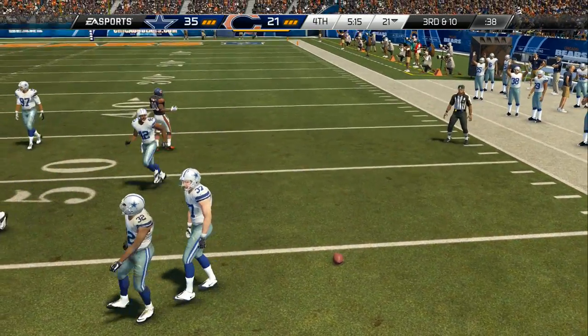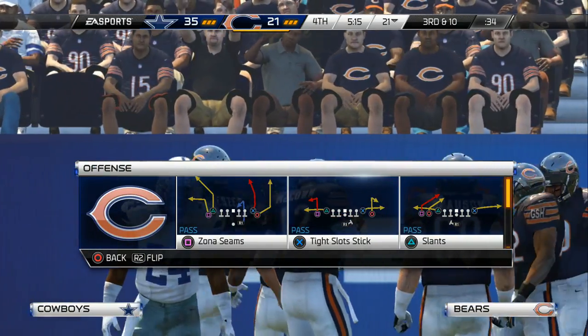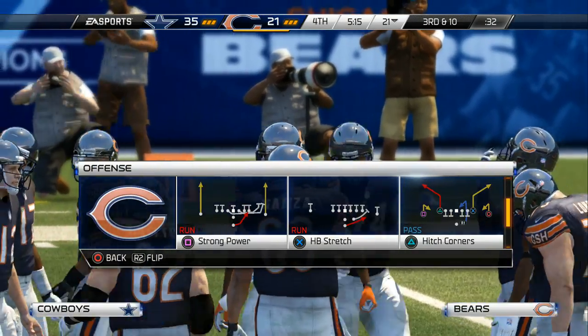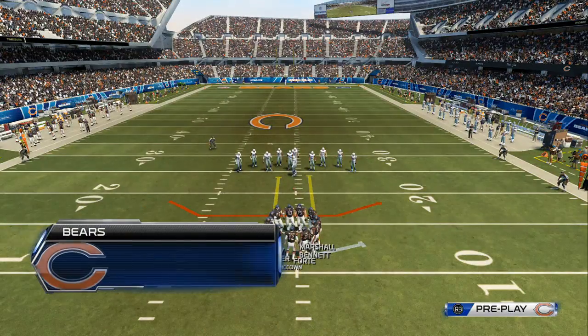I think that time the receiver stopped, turned, and looked at the quarterback and goes, what are you trying to do? You're trying to kill me? Throwing the football on a post route into a single high safety? That is disaster just waiting to happen.